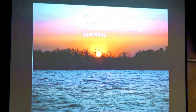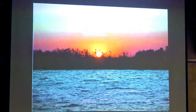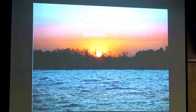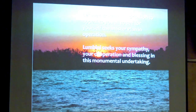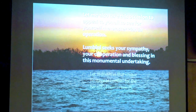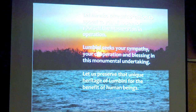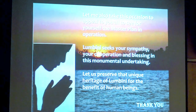Here, let me also take this occasion to appeal to you. Come and see the master plan by yourself, not only in this slide. You have to come by yourself. Lumbini seeks your sympathy, cooperation, and blessing for this monumental undertaking, and let us preserve the unique heritage of Lumbini for the benefit of human beings. So, thank you.